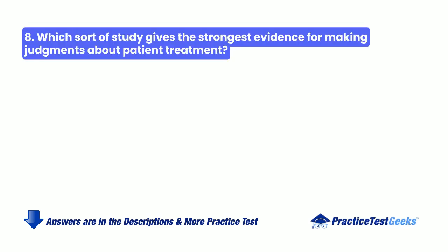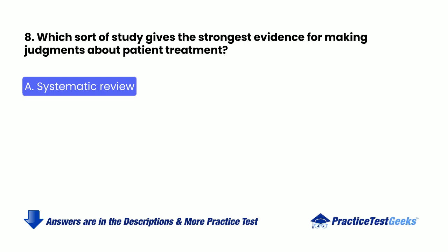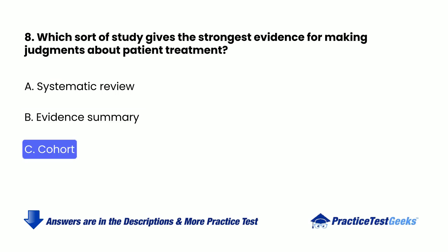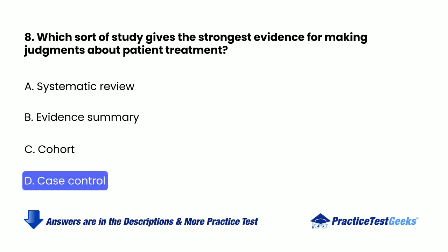Which sort of study gives the strongest evidence for making judgments about patient treatment? A. Systematic review. B. Evidence summary. C. Cohort. D. Case control.